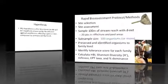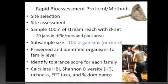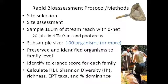So rapid bioassessment protocol is standard issued by the EPA, so we've used that. We used site selection, which was with the help of my lovely mentor, Karen Jackson, who has done this. Site assessment, we looked at the creek itself, the stream itself. Was it riffle, run, or pool? How much water was there? What kind of substrate was there? What else was around? What kind of things could we note about this specific area that would help us?